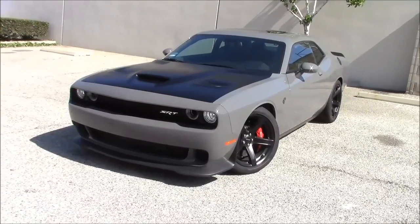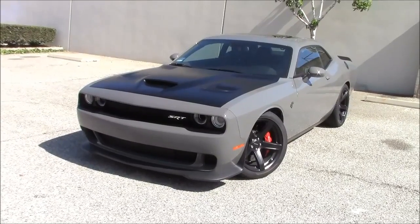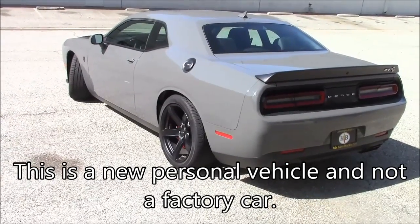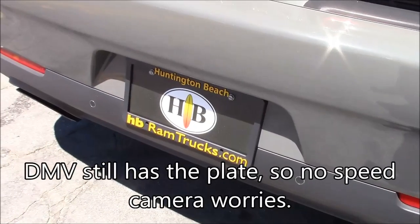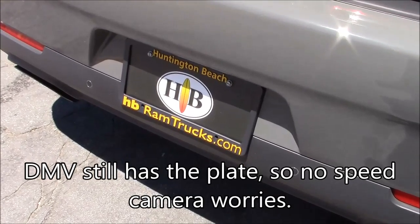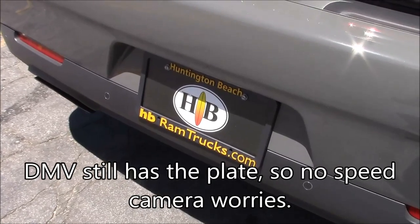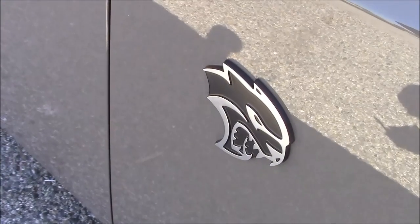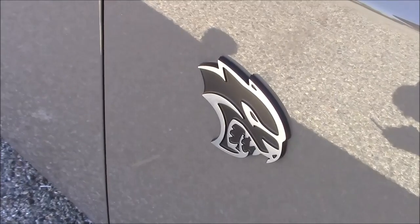I've got my dream car today, a brand new 2017 Dodge Challenger Hellcat. I wanted one in bright orange, but hey, you can't be too picky. There aren't too many around. Take what you can get. This Hellcat emblem lets all your neighbors know you're definitely a Dodge fan if you spend 70 grand for a Challenger.